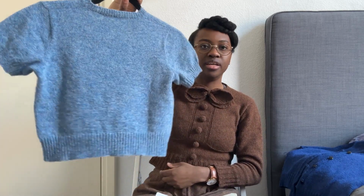So I did that, and then I just kept the rest the same. I decided to knit the sleeves separately. I just thought it would be easier, especially if I was going to make more iterations to see if the fit would improve.